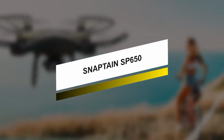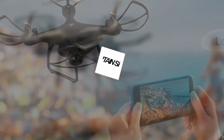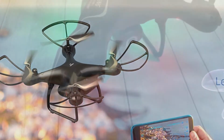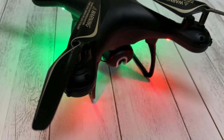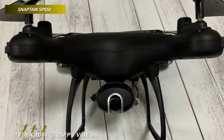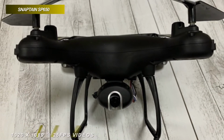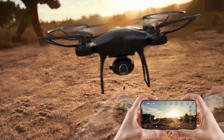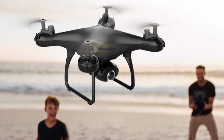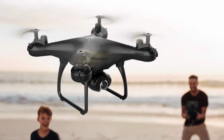Now, if durability is your primary concern, then the next product would be an ideal choice for you. This drone comes with a 1080p FHD camera and captures crystal clear aerial photos in 1920 by 1080 at 25 frames per second videos. Its 120-degree FOV and 90-degree adjustable design let you catch every moment of your adventure from a bird's eye perspective. And its smart voice control and gesture control allows you to speak to control the flying direction or pose to the camera to trigger photo or video shooting.